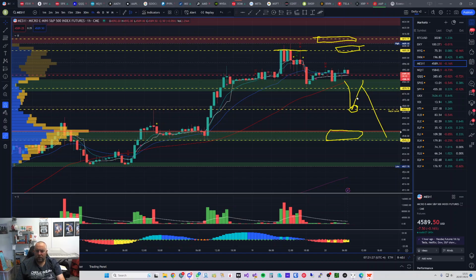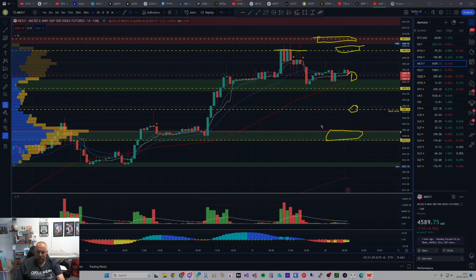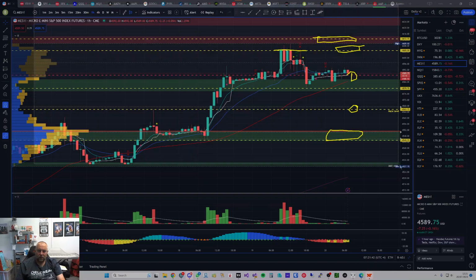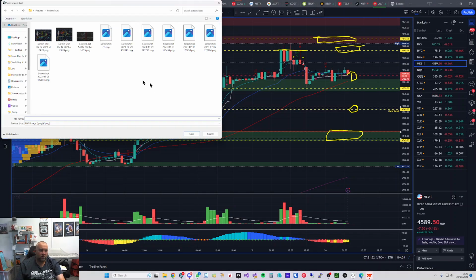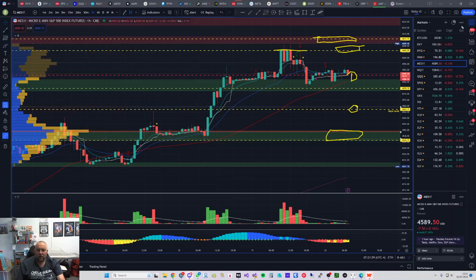I'm going to keep these up to remind myself in a minute. And I'll get this written down and put on the Discord server. So they're the areas, 1, 2, 3, 4, 5 areas. Let me take a screenshot. Okay, so I'm going to look at SPY now. Right, let's take a screenshot, that's just to remind me. What is it? MES. Okay, so they're my levels, and then SPY is very similar.